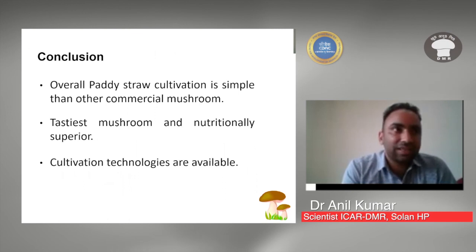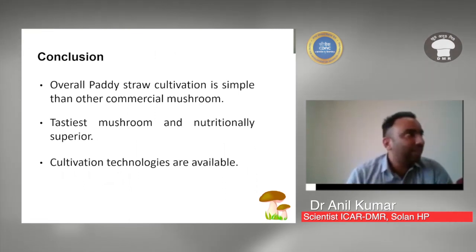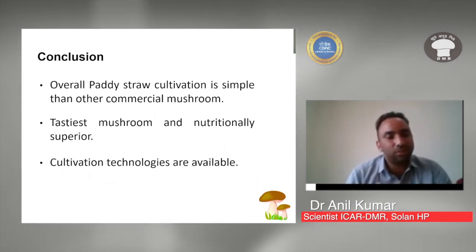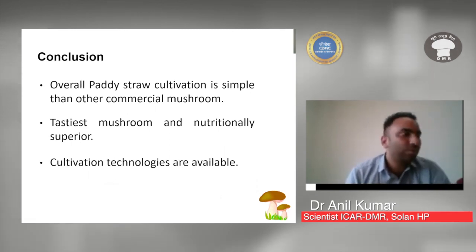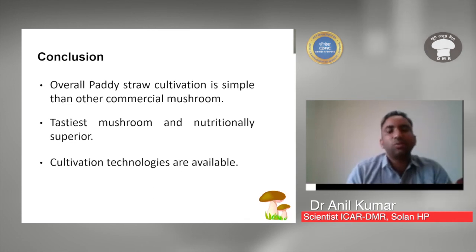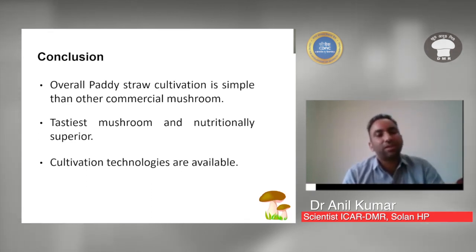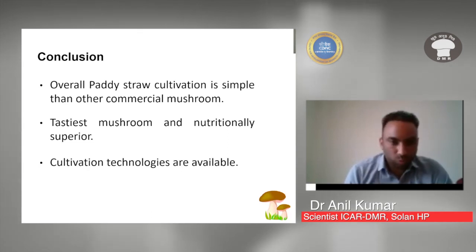And let's now come to the conclusion. I have told the complete technology, the traditional method, and then the indoor method. Besides that, I have also told that it requires immediate marketing and processing facilities, being of a perishable nature. But overall, pedestal mushroom cultivation is simple as compared to other commercial mushrooms.